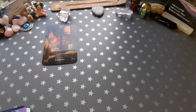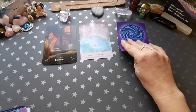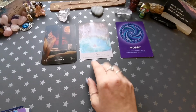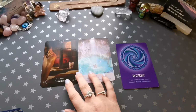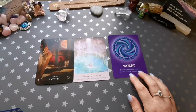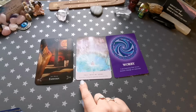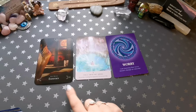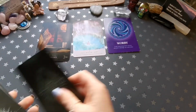Now, as I was saying, these were all flowing together. So I did 3 oracle cards and 3 tarot cards, and we've got extremes falling to my arms. Let's bring these down so we can see. We'll go over that in a moment. And we've got worry. I'm learning that worry doesn't change the outcome. But you can see here we've got surrender, holding the opposites, extremes of life. Alright, we will go over them.